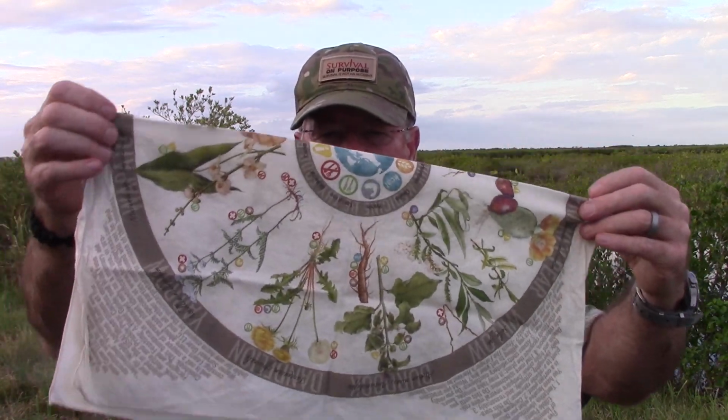They also have a tracking bandana. I like the foraging one myself just because I think it's cool. And it's always good to have a bandana. And this one is $11. So pretty cool. And again, you're supporting a small US company if you buy that.